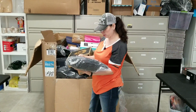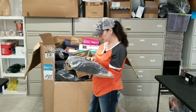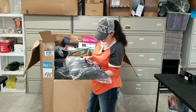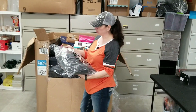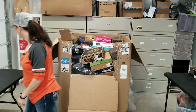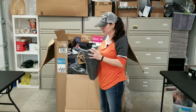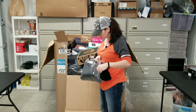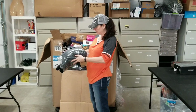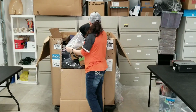This is a charcoal, looks like another overcoat, but this is a different brand. It's called Haute Edition, H-A-U-T-E, Hot Charcoal, and it's a 2X, but it looks like it's the same charcoal color. Let's see, this is a hoodie. I've gotten a lot of these before. They're either Angelica or Espada. Go ahead and take it out. Okay, this one is gray and white. It's an extra large.